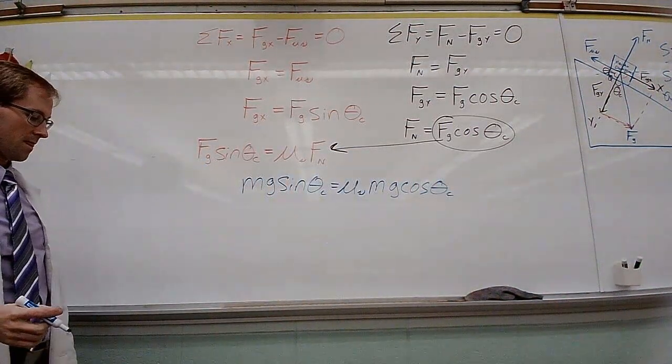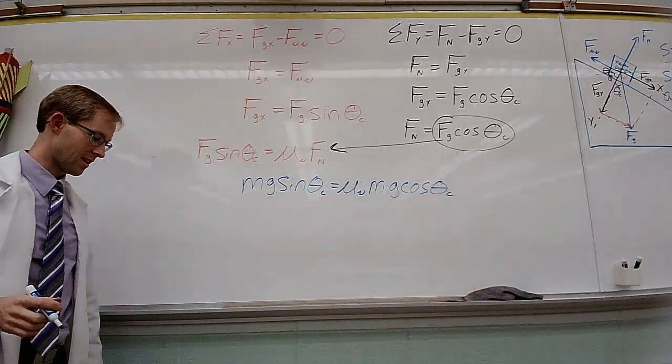Okay. I made a shoe mark that looks like a tornado. It's awesome.